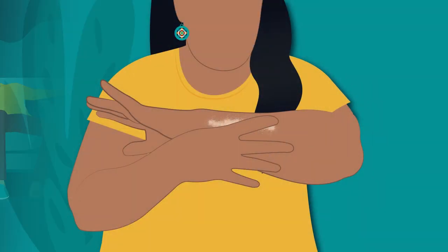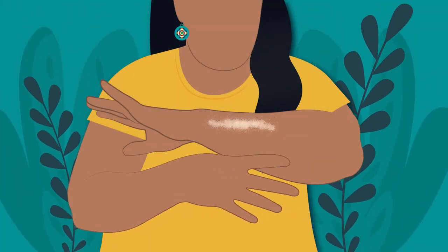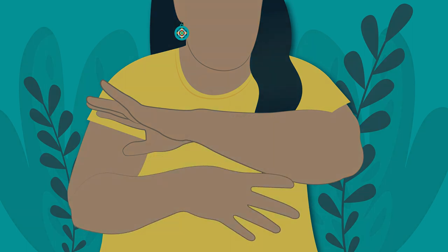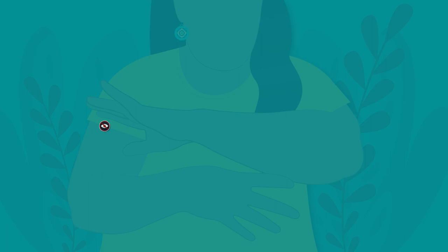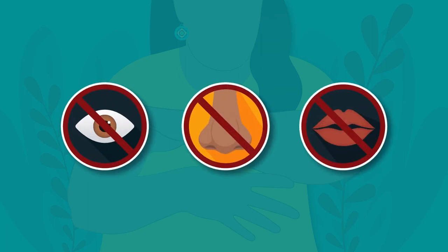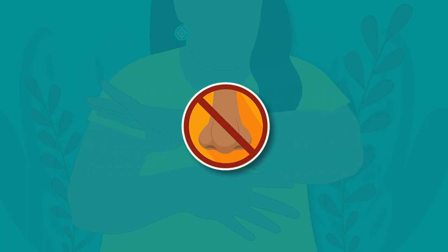If you get fentanyl on you and your clothes, to protect yourself and others, you should go outside and brush off as much as you can. Do not touch your eyes, nose, or mouth. These areas can absorb fentanyl more easily.